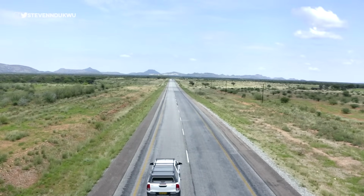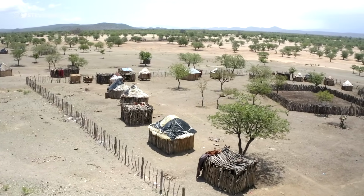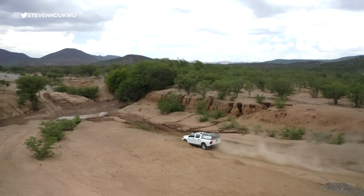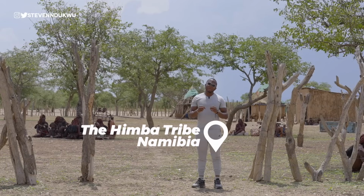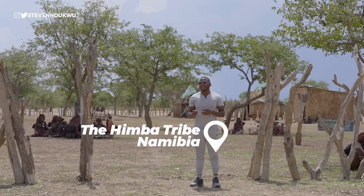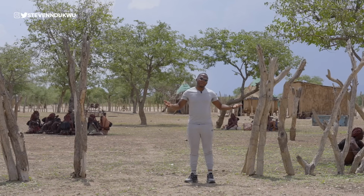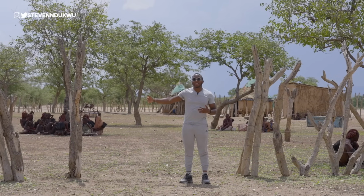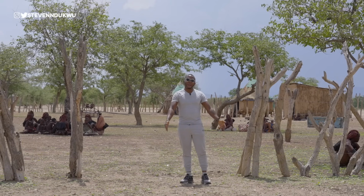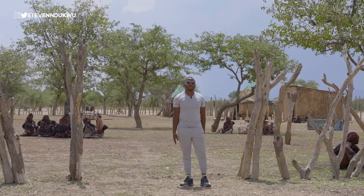Our next adventure took us up north in Namibia to meet up with the Himba tribe. We drove about 700 kilometers, about 7 hours, to learn more about the Himba people. I personally have heard a lot about the Himbas, right here in Namibia. So I visited Namibia. Actually, I left Windhoek and drove over 700 kilometers to get right here in Opuwo, where you have the Himba tribe, right?